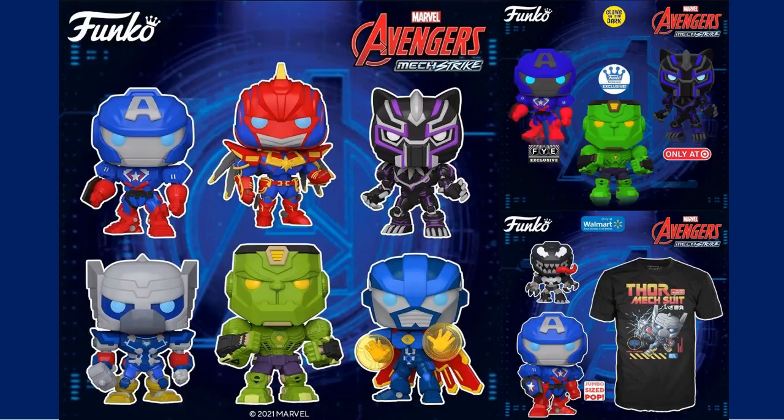You see that there's also a Venom figure that is actually a Walmart exclusive, which has been listed on their website. There's also at Walmart a jumbo size version of the Captain America figure, and they're getting an exclusive t-shirt as well, which features Thor in his mech suit. So this is something very different for Funko with Marvel.